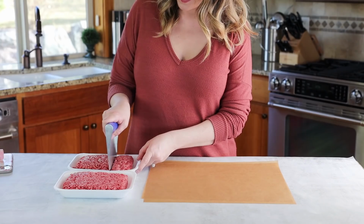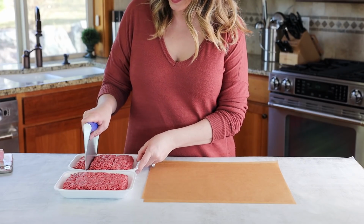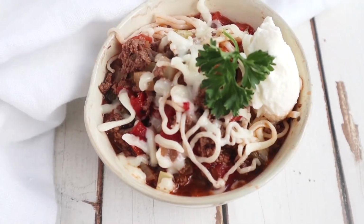Next up, I'm going to show you some easy keto recipes that you can make using ground beef. So I've picked up around 4 pounds of ground beef from the grocery store to eat for this week. You can pick up a little bit more if you want, especially if you want to have leftovers.